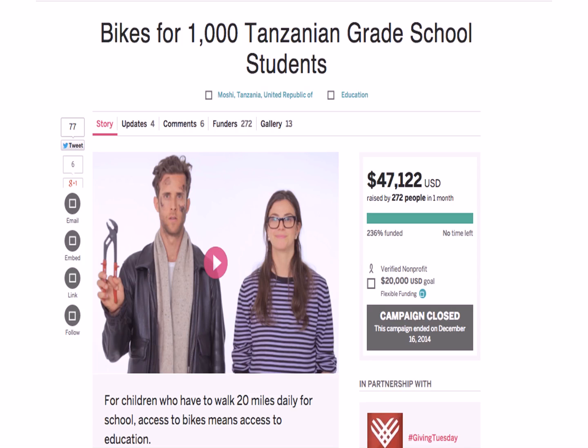Bikes for Tanzania Grade School is an awesome example of how they were able to really touch on different types of perks and different types of motivation. They had a perk level that was more a unit of impact, so, I think it was around $150 that went towards one bike. Obviously the contributor is not receiving the bike, but they know that it is going to that unit of impact. And they also had some participatory perks.